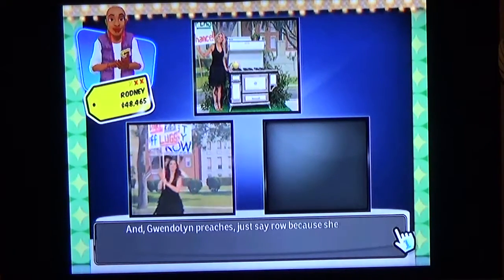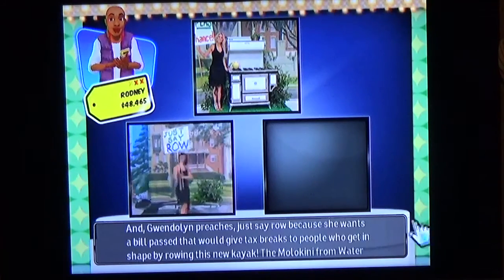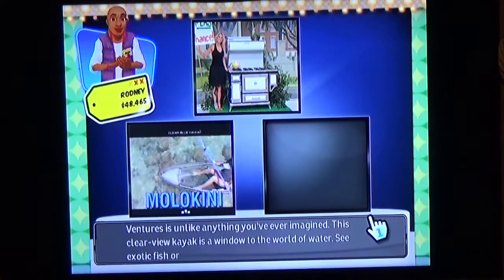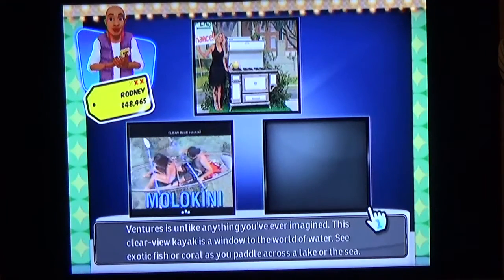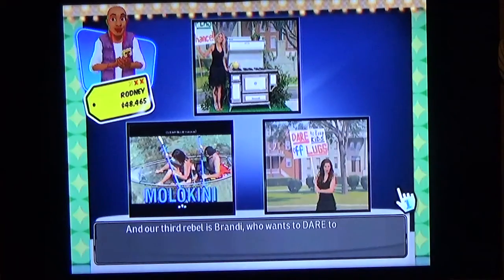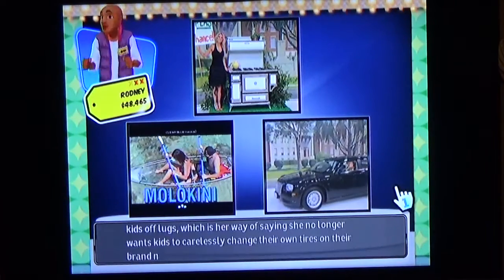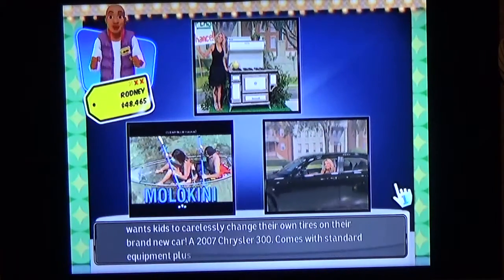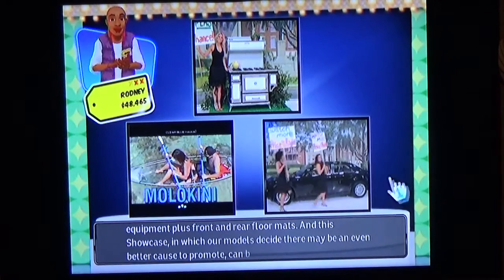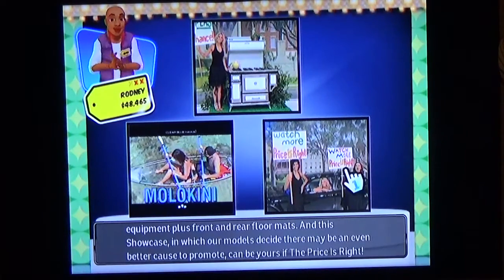And Gwendolyn preaches, "Just say row," because she wants a bill passed that would give tax breaks to people who get in shape by rowing this new kayak. The Molokini from Water Ventures is unlike anything you've ever imagined. This clear view kayak is a window to the world of water. See exotic fish or coral as you paddle across the lake or the sea. And our third rebel is Brandy, who wants to "dare to keep kids off lugs," which is her way of saying she no longer wants kids to carelessly change their own tires on their brand new car. A 2007 Chrysler 300 comes with standard equipment plus front and rear floor mats. And this showcase of strategy, I'm going to pass this showcase. Even better, a cause to promote can be yours.